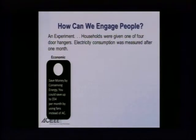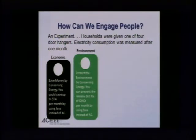The economic door hanger, hung on your door: you can save money by conserving energy. You can save up to $54 a month by using fans instead of air conditioning. That's one approach. Another approach is the environment.